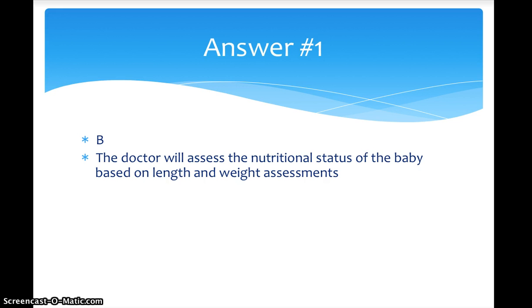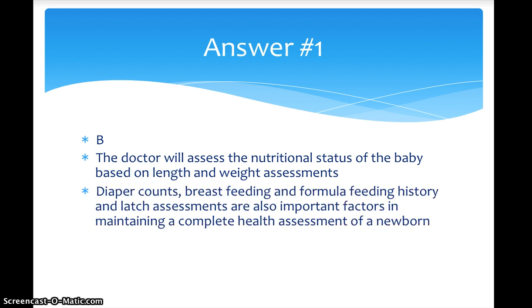And the answer is B. So the doctor is going to be doing an assessment of the nutritional status based on the height and weight of the babies. They'll be plotting their assessments on a growth chart to watch the progression of the baby's growth. However, diaper counts, breastfeeding and formula feeding history, and latch assessments are all important assessment factors to doing a complete health assessment of the newborn. So you'll be recording all these assessments, but the height and weight will be the most indicative of the nutritional status of the baby.